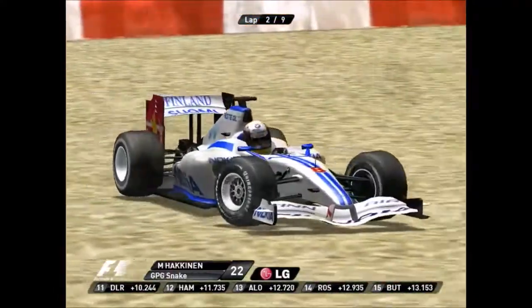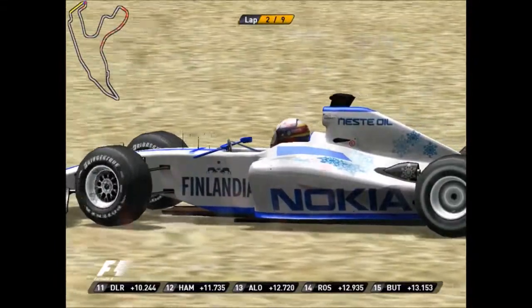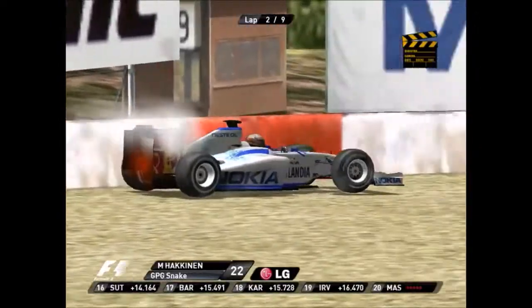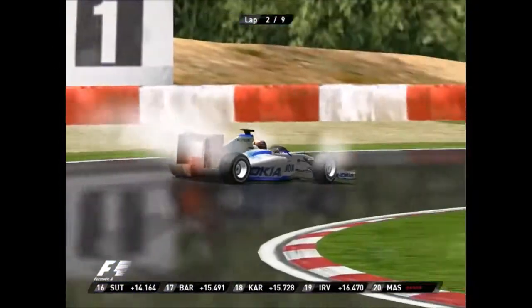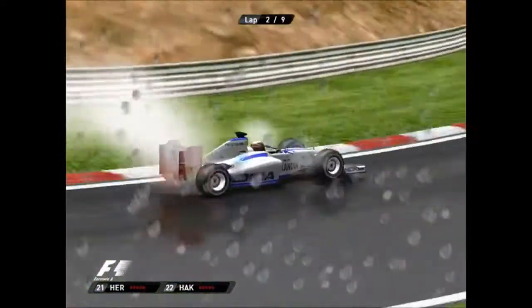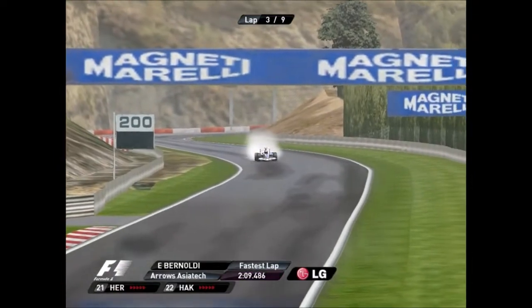Herbert's made it out. I think Hakkinen's forgotten whether it's a Grand Prix race or if it's a rally. And the television... Oh no, he's out. He's made it out. It's okay.